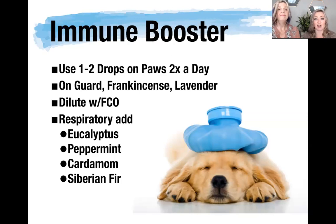We use the On Guard, tea tree, and oregano. However, those are really, really strong for the pets, and tea tree isn't recommended for use in dogs or cats, okay? So I like to make a blend of On Guard, frankincense, and lavender for the boosting of the immune system. If there's any type of sickness going on, or maybe they're just healing from a wound and you want them to heal faster, this is a fabulous blend to use.